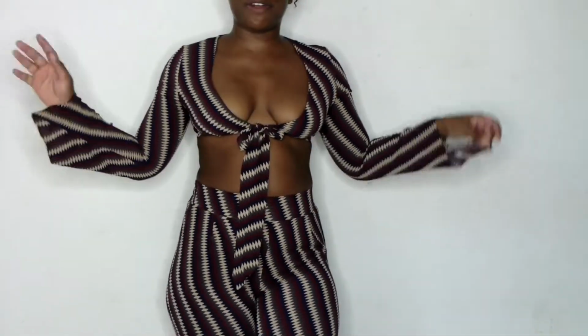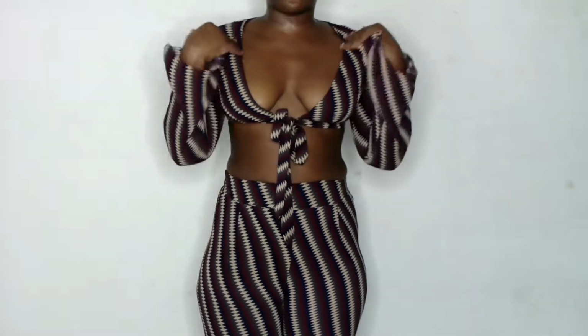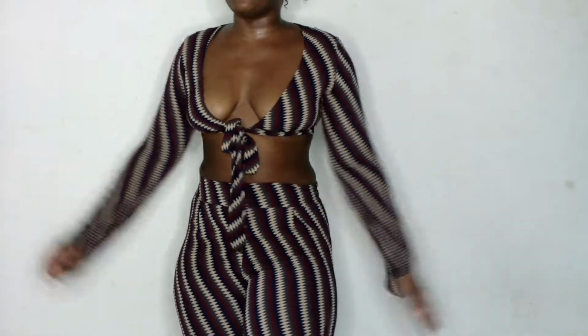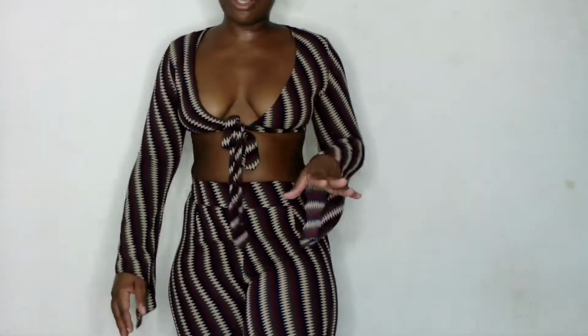I'm so excited to show y'all my pieces. So the first piece is from Shop 17 and this is a two-piece set with the crop top and flare out pants. The top and the bottom is a size small. So $15 for the top and $15 for the bottom, which means this entire set cost me $30 in total, which I love. I love shopping on a budget.